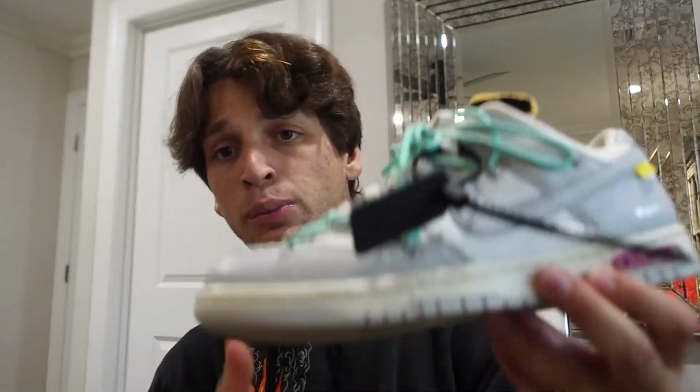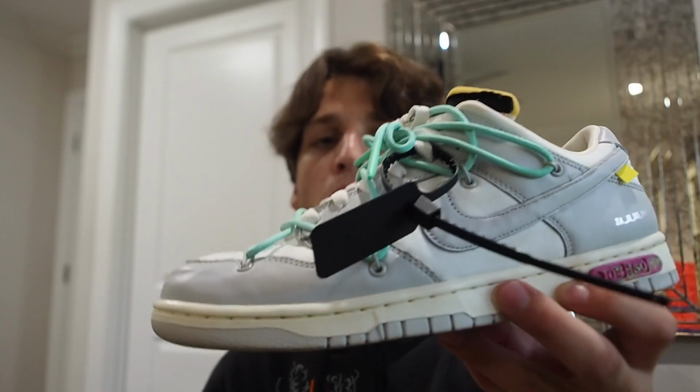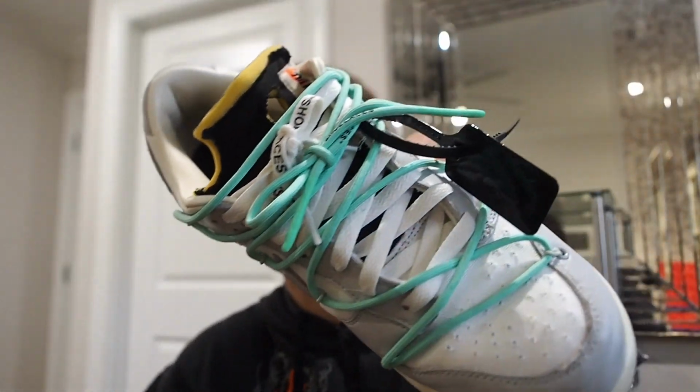But on this particular pair, I feel like I always say this, but on this pair, it does appear like the tag matches pretty well. But I'll probably end up taking it off, even though it looks pretty cool. It does say lot 4 on the tag as well, so that is something to keep in mind.